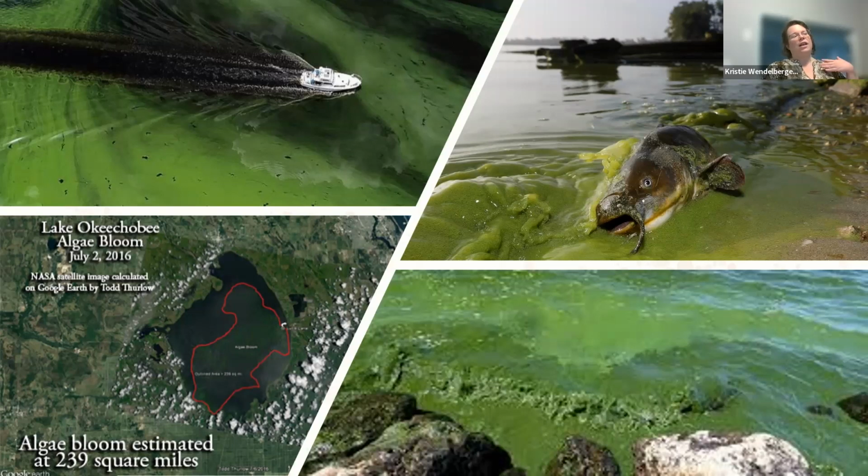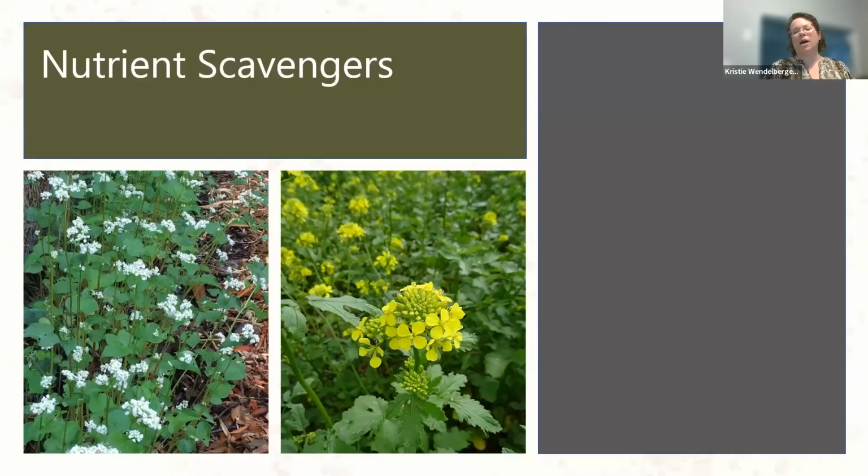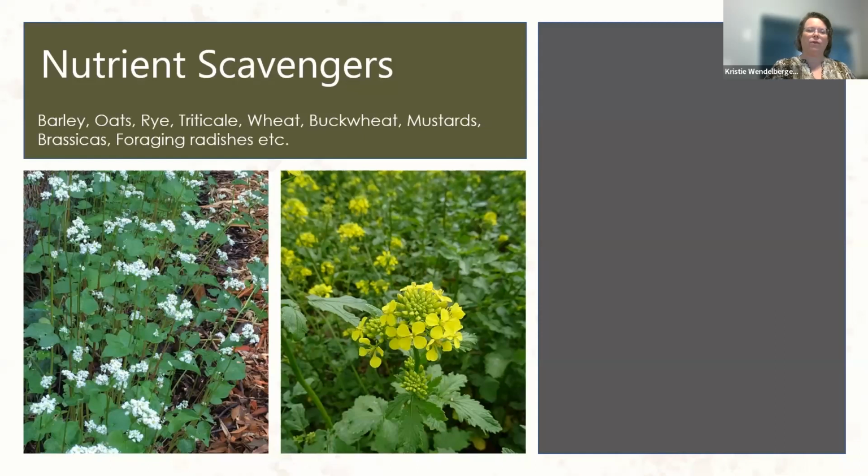So you can help decrease these toxic algae blooms in places that are far away from you, just by putting cover crops on the ground and keeping your nutrients on your property instead of allowing them to go down into the stream, which then eventually makes its way to whatever large body of water that you have nearby. Cover crops can also be nutrient scavengers. Some common nutrient scavenging cover crops are barley, oats, rye, triticale, wheat, buckwheat, mustards, brassicas, and forage radishes. But there are others. These are just some of the common ones.